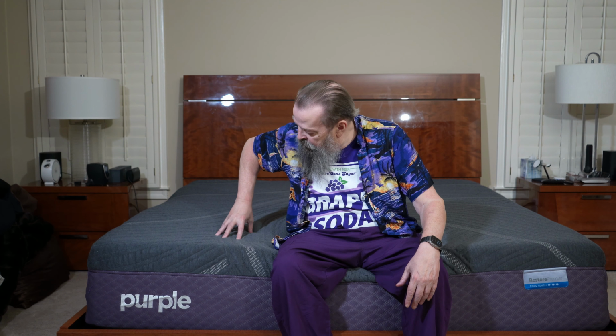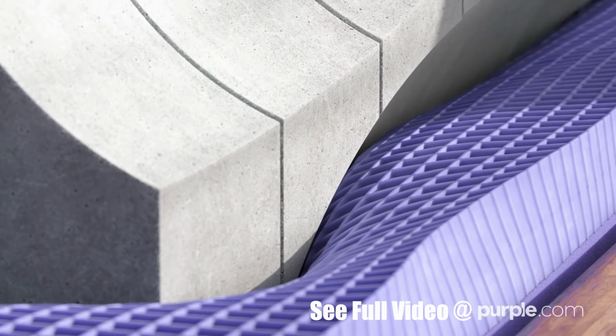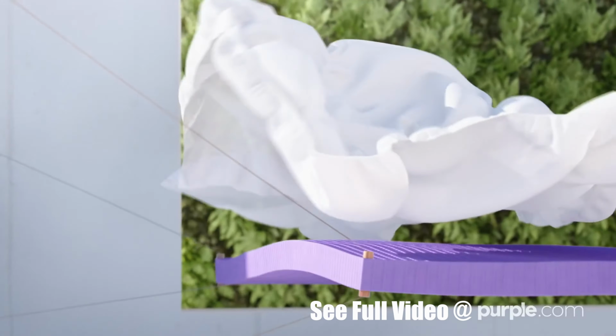And the reason I went with the RestorePremiere is because all Purple mattresses have this super springy gel foam, which I will put some video in so you can see what it looks like. It's an amazing material. It's the basis of all of their stuff. You sink in, but you don't sink in, so it's firm and giving at the same time. It's a space-age polymer invented by a real rocket scientist. You can go to the Purple website and watch their videos. They'll tell you all about it.